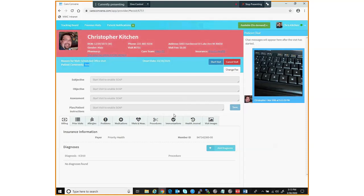At this point, the visit isn't started. This is just me as a provider going in and looking at any information. As I mentioned, this app has a lot of flexibility as far as how we would use it, so we're not using any of this. So the SOAP note and these different tabs down here we can ignore for now, since you're going to be working in your EHR. We're just worried about having a connection with the patient.